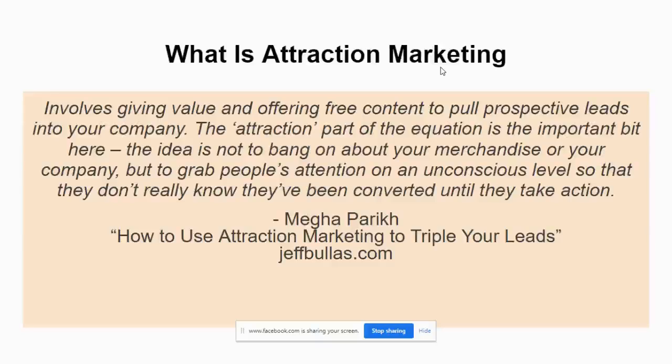It involves giving value and offering free content to pull prospective leads into your company. The attraction part of the equation is the important bit here. The idea is not to bang on about your merchandise or your company, but to grab people's attention on an unconscious level so that they don't really know they've been converted until they take an action. This is by Mega Perico, who wrote How to Use Attraction Marketing to Triple Your Leads.